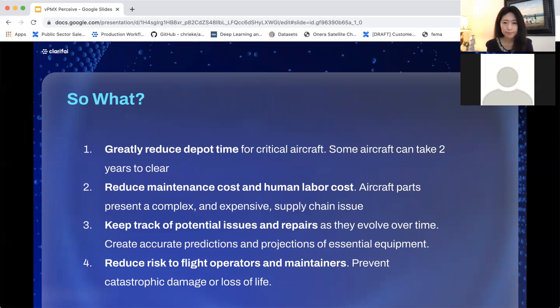There's critical aircraft, and some aircraft can take 2 years to clear. So you greatly reduce that. You greatly reduce maintenance cost and human labor cost. Aircraft parts are very complex and expensive. And when it comes to the supply chain, especially right now, that is just even greater.